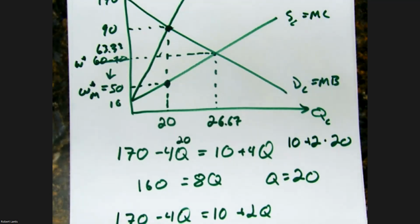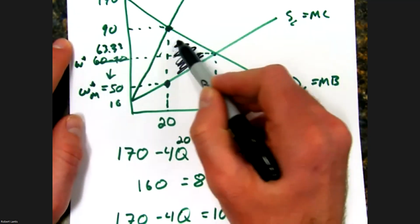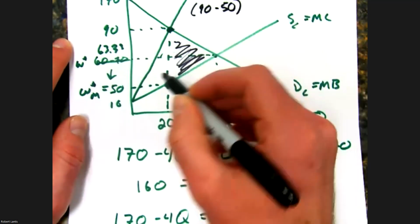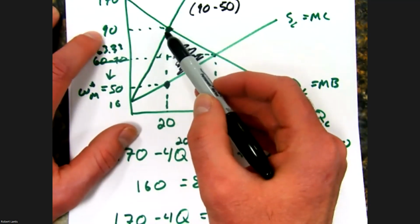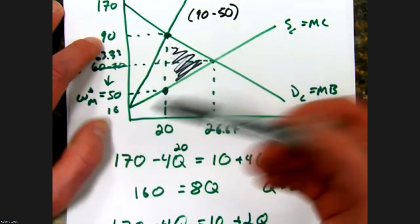So I've got this monopsony power. What if I asked you what's the deadweight loss associated with it? How would I find that? Use a triangle. Yeah, right, this guy right here, right? So it'd be what? 90 minus 50. This is where, if I hadn't done that, I was trying to say what's an easy mistake to make, which is to plug in here instead of the wage.